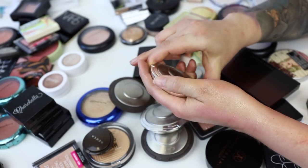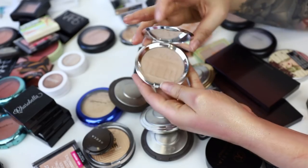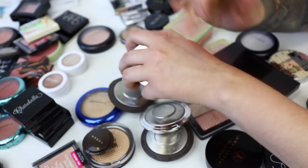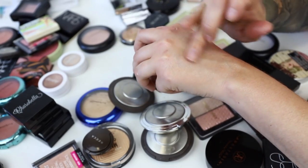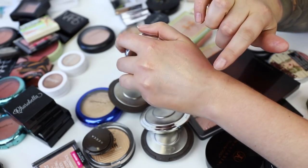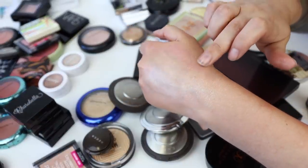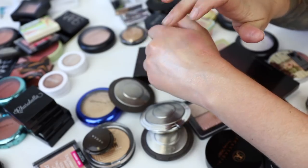This is Berlin Girl Glow. I love it. It's my highlighter of 2018. It is a nude, but it's got a cool tone shift. So let's put it on. This is such a beautiful highlighter. It's very, very subtle. So I don't know if you can see it on camera, but it's a very, very subtle highlighter. It just gives the skin like a cool shift.